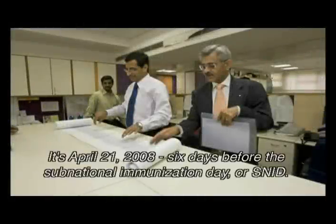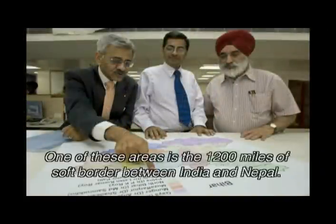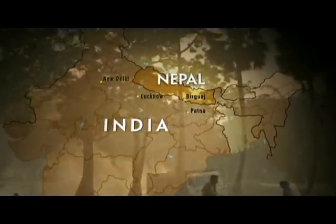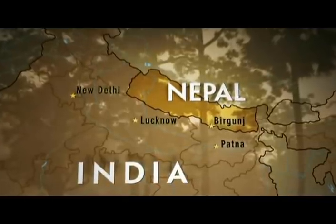It's April 21st, 2008, 6 days before the Subnational Immunization Day, or SNID. SNIDs are designed to target rural areas and resistant communities. One of these areas is the 1,200 miles of soft border between India and Nepal. To show how the vaccine gets there, we followed it through northern India, from New Delhi to Lucknow and northeast into Nepal.